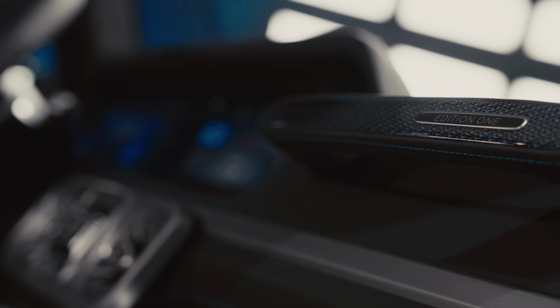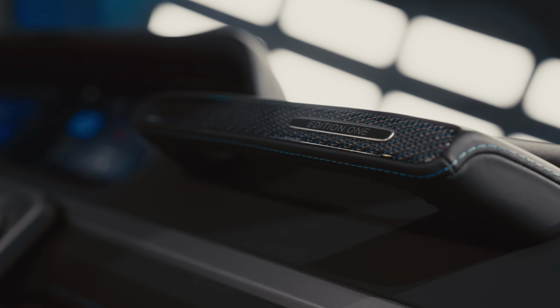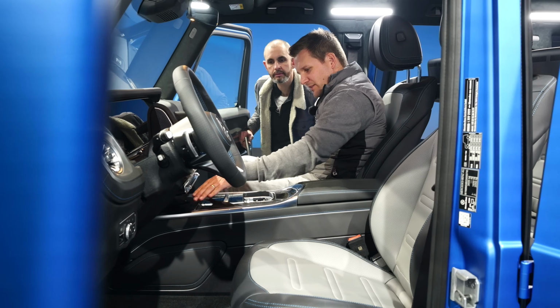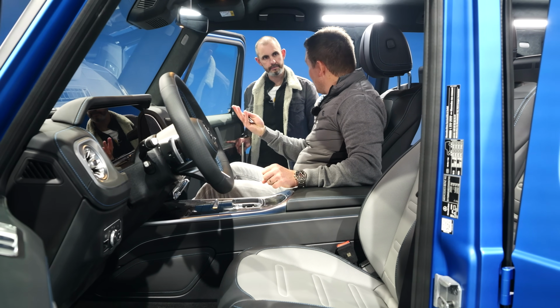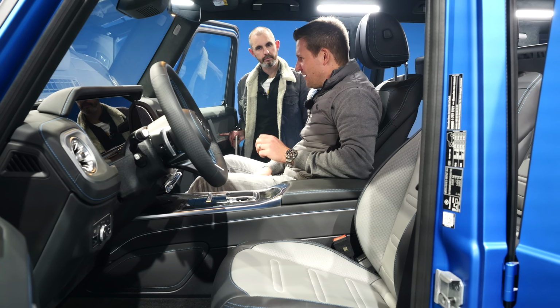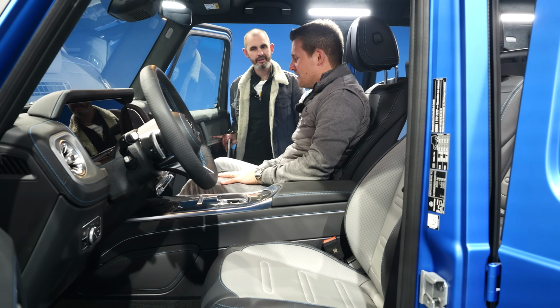Of course, not missing an Edition 1 badge, but very special and really high class is the carbon fiber trim part with all the blue stitchings inside. Oh, is that blue? Yeah, it's really blue, and you also find it here in the center console. This is special because red carbon, for example, was only available in 2018 for the first edition of the G63, and now we will offer the blue carbon trim part for the EV only, so only for the Edition 1 in this special interior look.